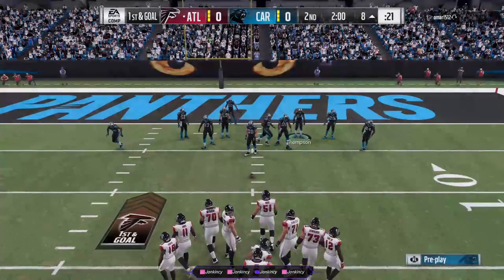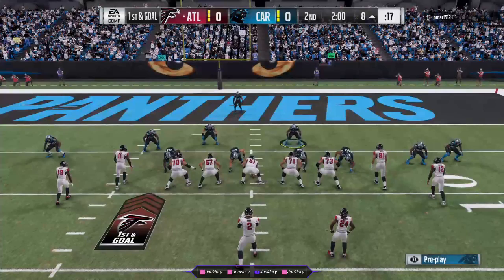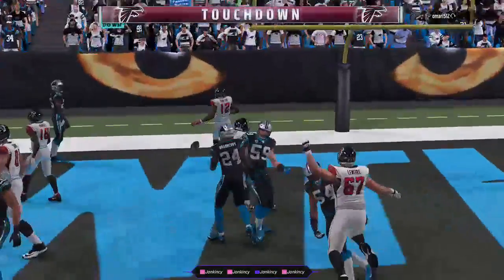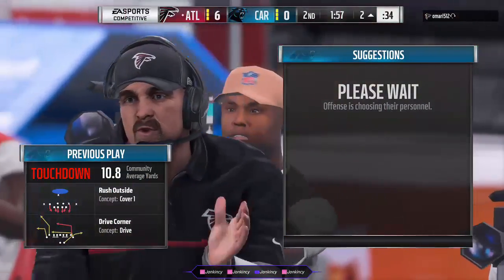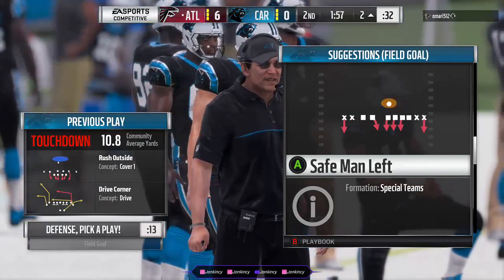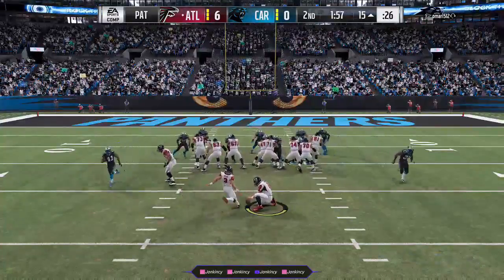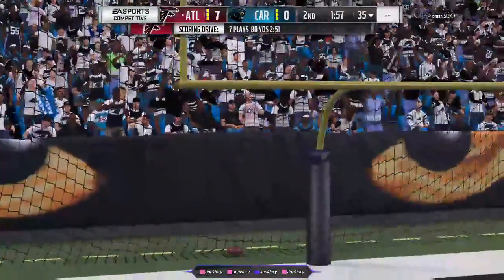First and goal from the 8. Out of the gun, it's Ryan. The quick slant caught, and he'll take it into the end zone. Touchdown, Atlanta. Mohamed Sanu from 8 yards out, and the Falcons are in for 6. Now Matt Bryant on for the point after. It's good, and that gives the Falcons a 7-0 lead.